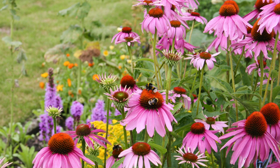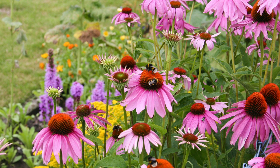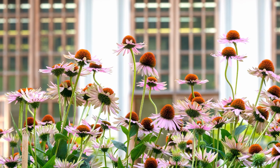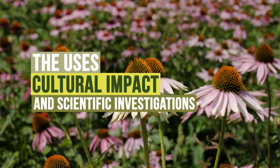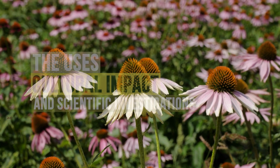This beautiful plant has a rich history and has been used for many different things throughout time. It was used for medicine in the past and is now commonly used to add bright colors to our gardens. Stick with us as we share the uses, cultural impact, and some scientific investigations surrounding Echinacea.